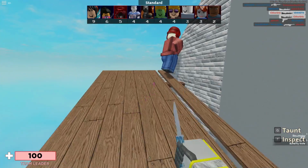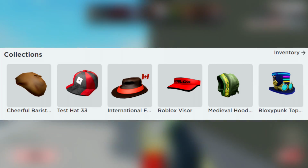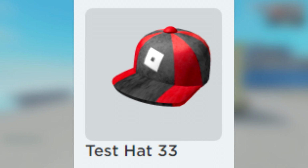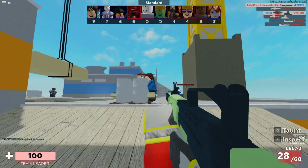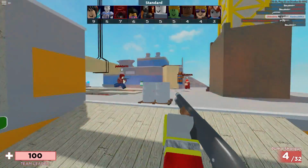After scrolling through this profile for a very short amount of time, hey look, I found that testing hat once again in their collection section. Oh wait guys, that's not the same thing that we just took a look at. This is yet another one of those test hats, exactly identical but uploaded as a separate hat. This time it goes by Test Hat 33, and now I am highly curious as to how many test hats like this actually exist.